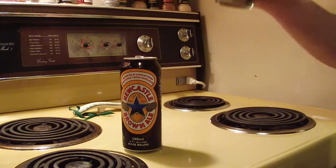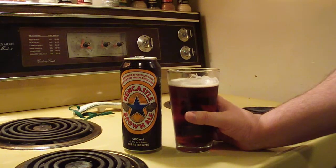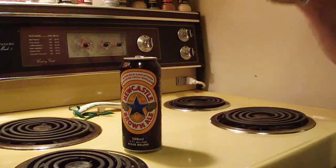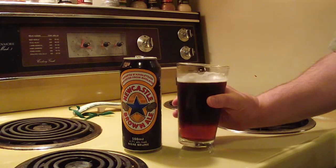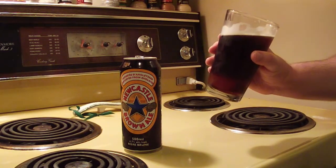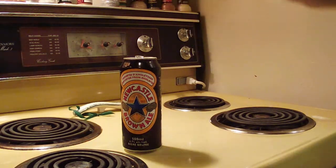Let's give it a taste. Nice malty caramel kind of flavor, but it's lighter. It's not a huge presence, it's just there. Roasted bitterness in the back of the throat, but it's not an incredibly bitter beer either. I almost detect a slight fruitiness coming from that brew. Definitely the caramel, and I do taste that.